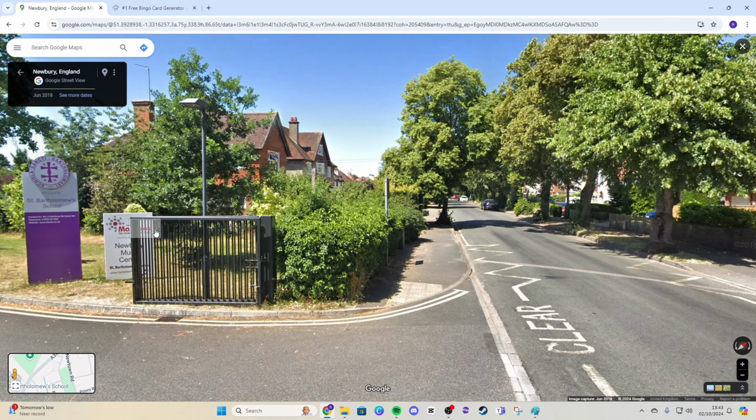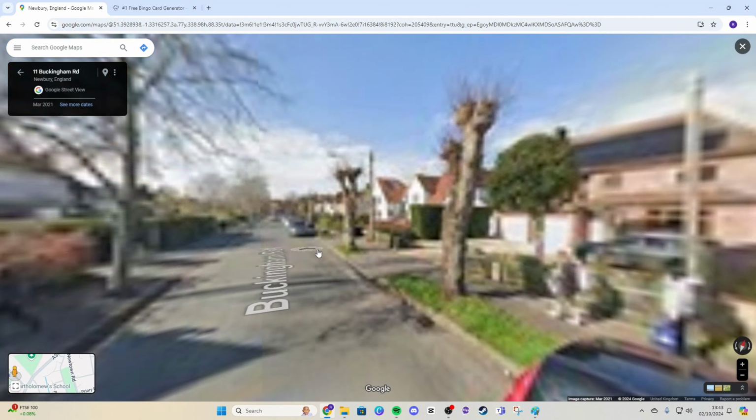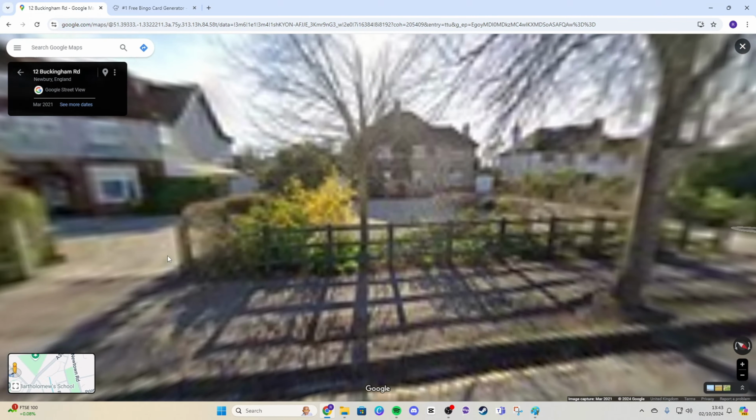No dogs. There it is. There's my first school. I'm not going to go in the school. Never liked school. Why would I want to go? How weird.